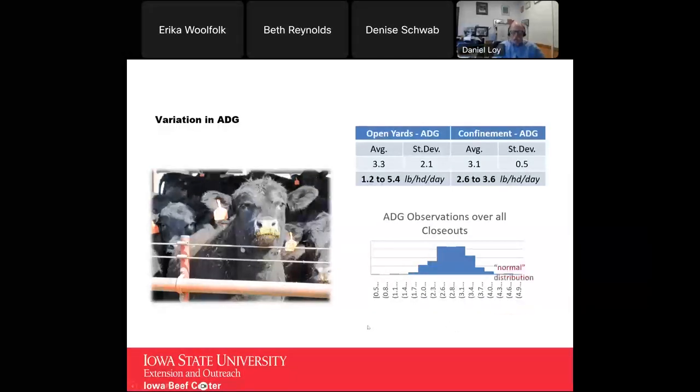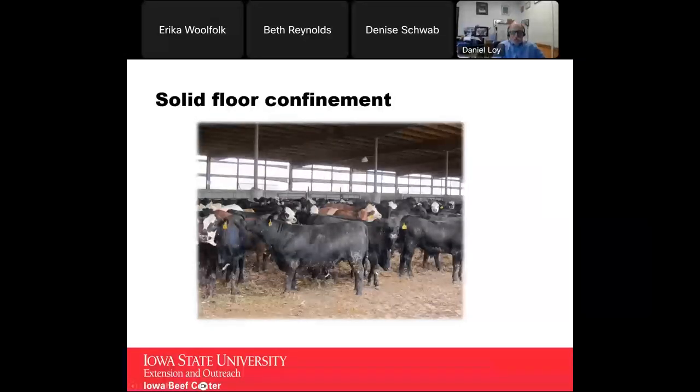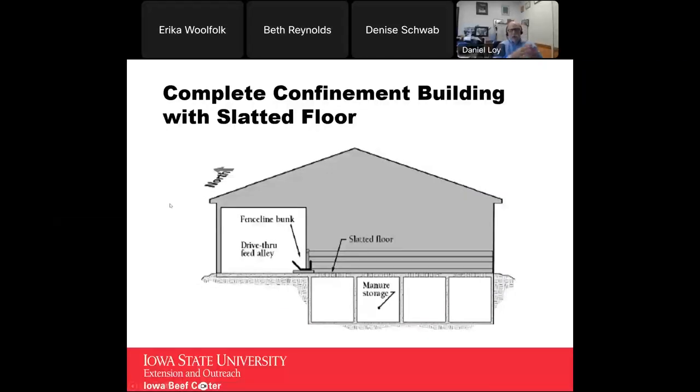So predictability is a factor as well. I mentioned solid floor confinement and how it's managed. I won't belabor that. And then the final one is the complete confinement with a slatted floor. And so here we're looking at manure storage, depending on the depth of the facility. We can have from 8 months to a year of manure storage, maybe less if it's a shallower one that has a flush system or something like that. But basically this is handled as liquid manure.